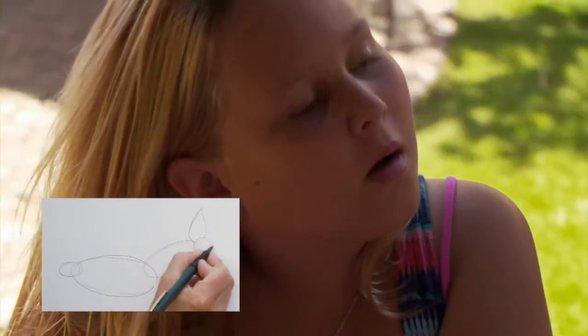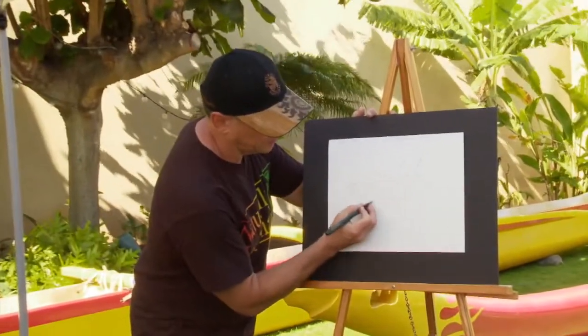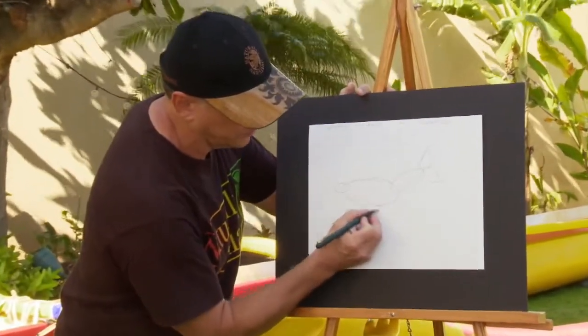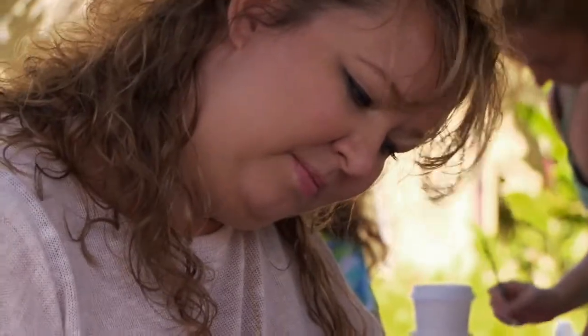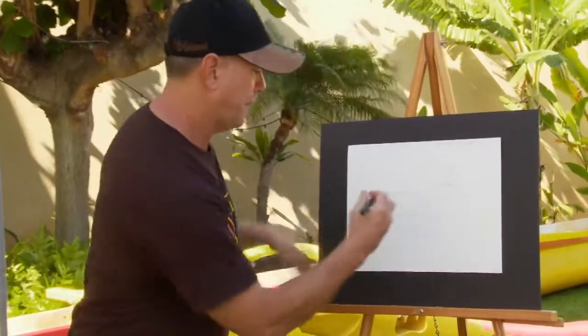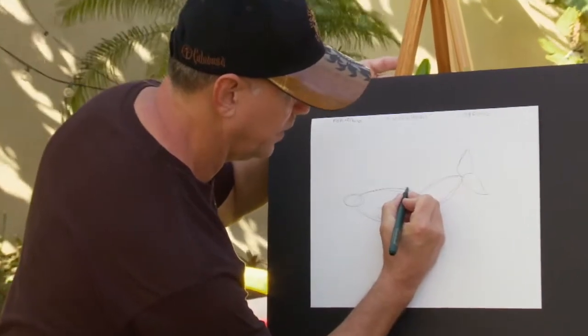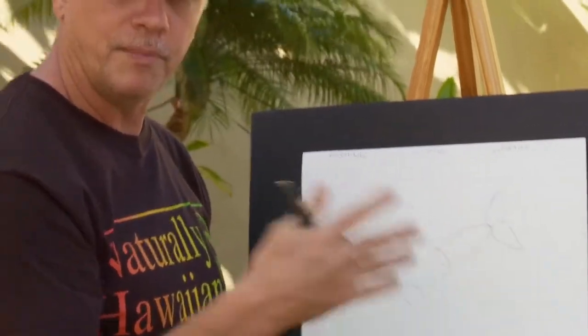We need a couple things up front. What do we need up front? Flippers. Do you know what the scientific name is? Pectoral fins. I think it's scientific. And we'll make its flippers like long skinny ovals over here. Okay, and there's also a little thing on top of the whale that gives it its name, humpback whale, and it is a hump. Okay, we'll put a little hump. It's a little fin over here. And now we just formed up our humpback whale.